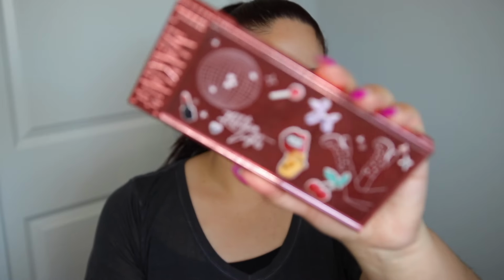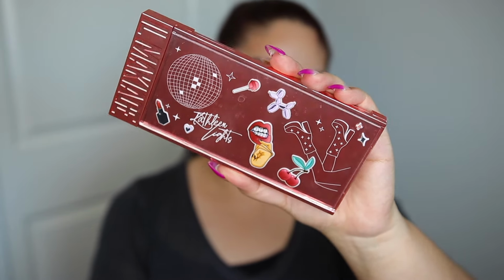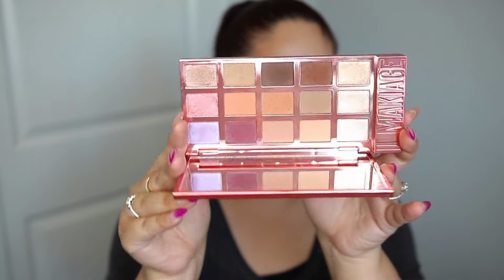But this is how I decorated mine. It came with stickers, and you can pick which sticker bundle you wanted. So this is how I decorated mine, but this is what the inside looks like. Again, another everyday kind of shades. So this one will be good. Hopefully I don't get too tired of everyday shades, right?